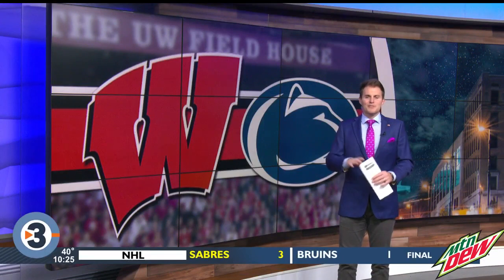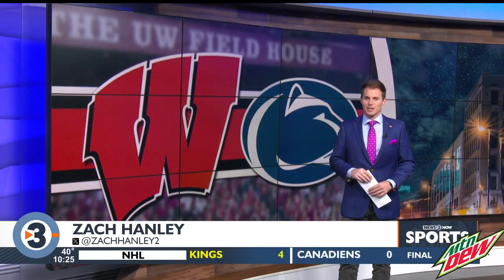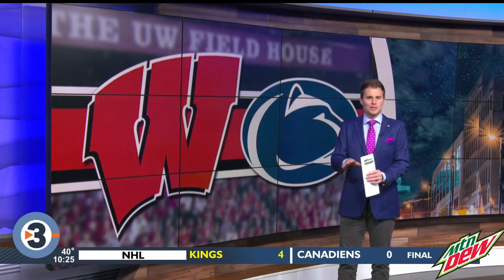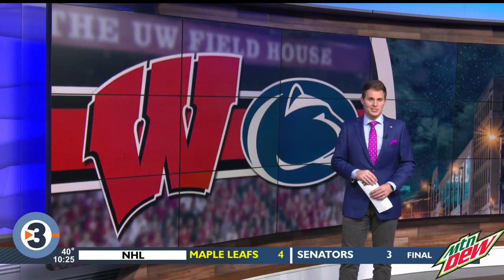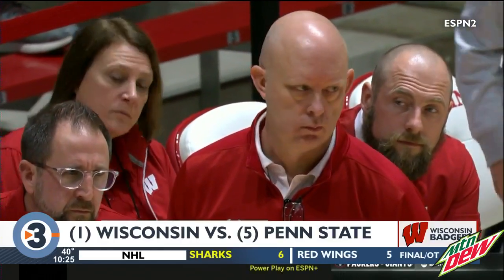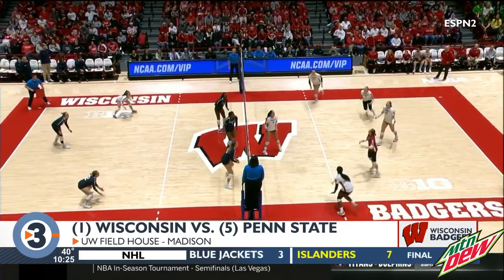It's been the season of the climb for Badger volleyball. Kelly Sheffield has been preaching that since the summer: steady improvement so his team is playing their best volleyball during the biggest matches on the biggest stages. The Sweet 16 stage is expected for Wisconsin. It's their 11th straight. Penn State standing in their way, and the Badgers were feeling it.